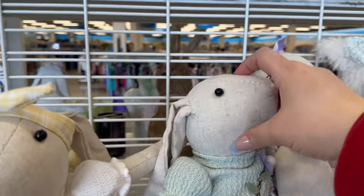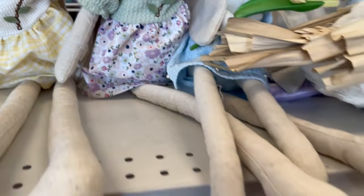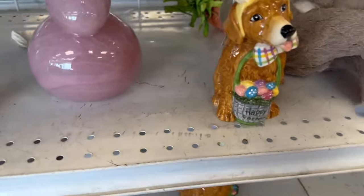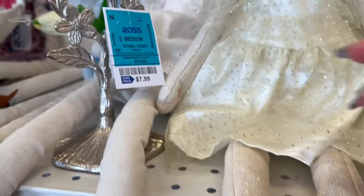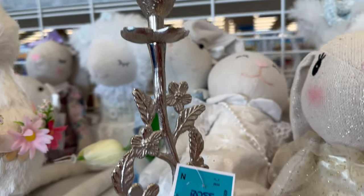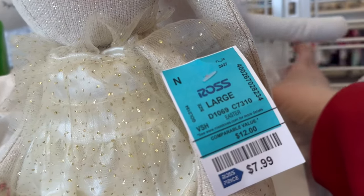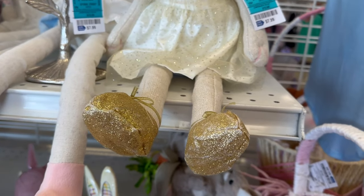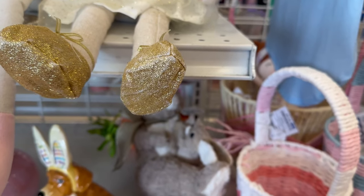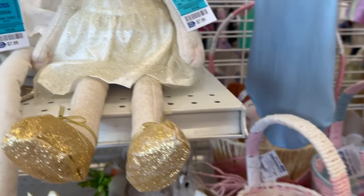Look at how adorable these little bunnies are. Super sweet for 10 bucks. You also have that little bunny in pink, the little glass marble one. Here is a little dog for $12.99. Nice candle holder. This little adorable bunny is $7.99. Oh, look at this one, almost looking like Lamb Chop. Y'all remember Lamb Chop? She was so sweet. For $9.99, super, super cute.